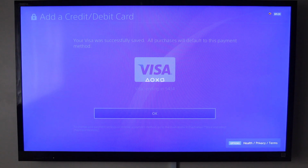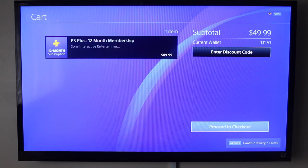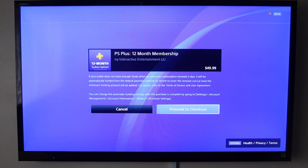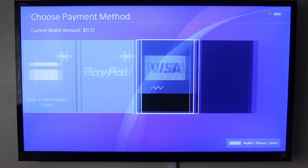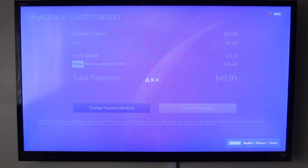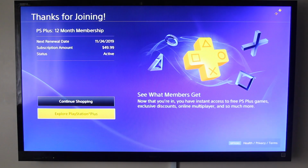Now, this will also save the Visa information on your account as well. That's why now you will have to be extra careful about how you share this account. Then it'll take you back to the confirmation page of purchasing it. Once you double check and proceed to pay, the system will notice that the Visa payment method is still there and it's set to be the default method on your account. You choose that payment method and simply confirm the purchase, and that's it. Welcome to PSN Plus membership team.